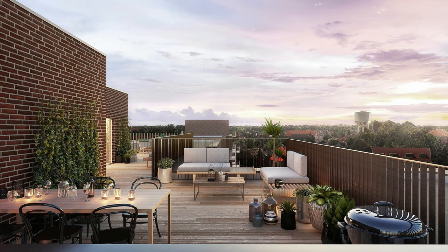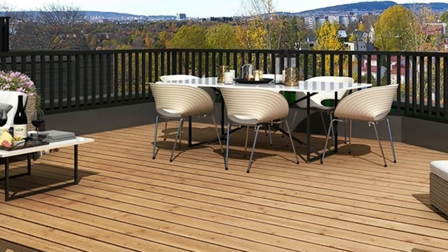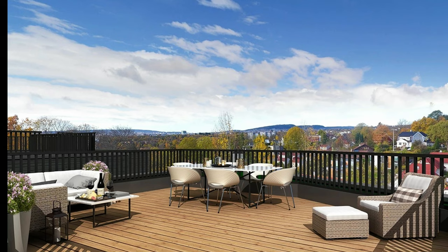Most of these beautiful terraces are suited for large parties. Moody lights, string lights, candles and lanterns make this outdoor oasis even more inviting, not to mention that an outdoor kitchen is perhaps the perfect thing for everyone who likes to grill.